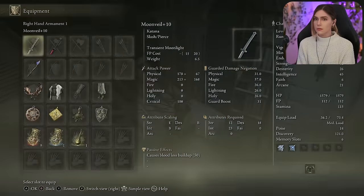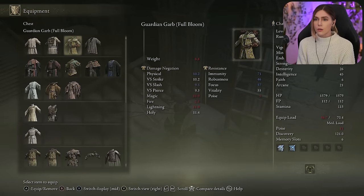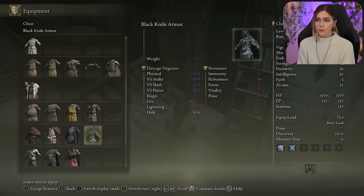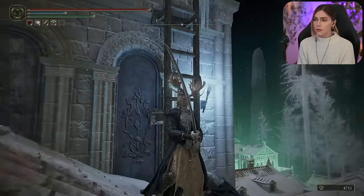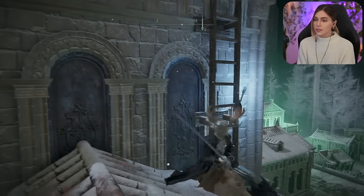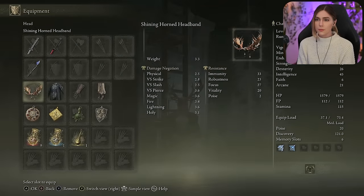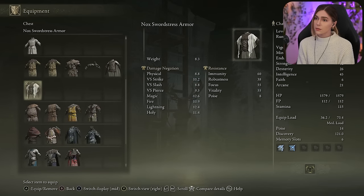Blue silver mail. Oh. This thing? Oh, whoa. That's actually kind of cool too, not gonna lie. That's kind of cool. We need the bottoms though.